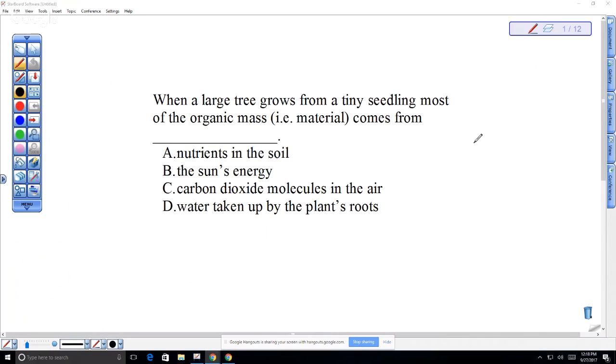C. Okay. So this is one of the most amazing things, right? We talked about this, but you still are a little confused. So carbon dioxide has mass in our atmosphere. There are little pieces of material in our atmosphere, right? And carbon is what makes up the majority of an organic living thing, right?